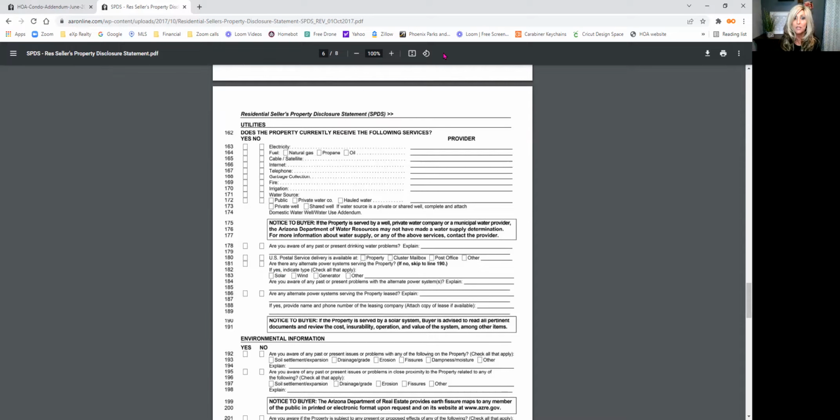The third document is actually not a form to fill out. You're going to call your homeowner's insurance. Super easy phone call. You're just going to ask for the insurance claims history report. Now, many of you might say, I don't have any insurance claims. Then believe it or not, we need a document from your homeowner's insurance company stating there have been no claims.